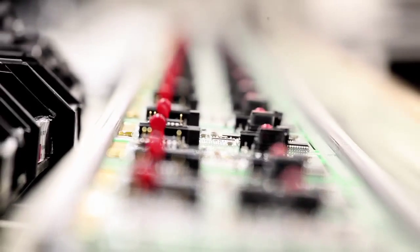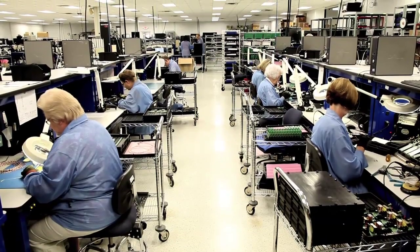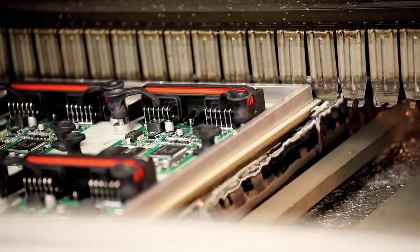GMI is an advanced electronic manufacturer. That is our core business. Our certifications are lengthy. We are ISO certified 9001, 14001 certified. We are ITAR certified. And then also we have various IPC certifications at the assembly, the operator, and the repair levels.